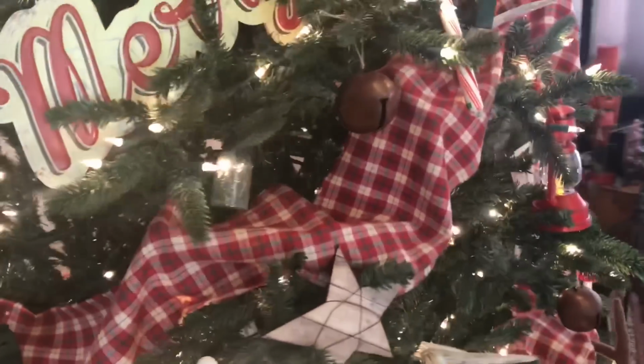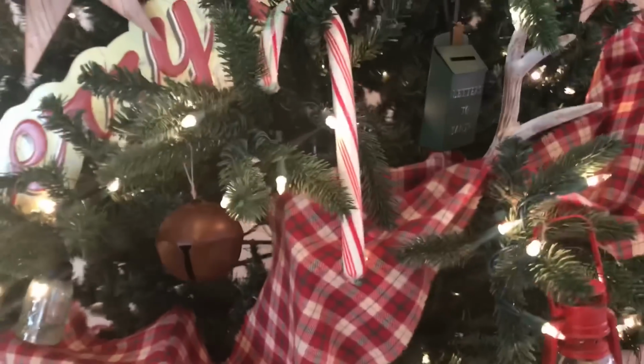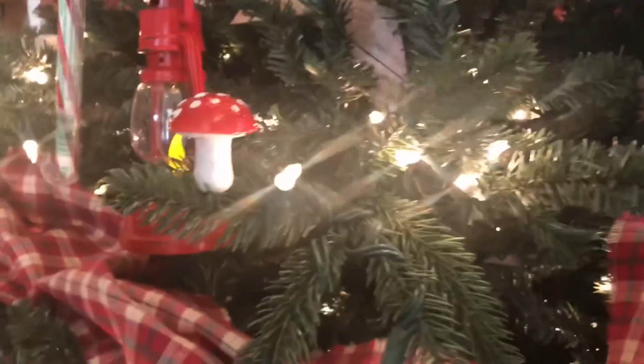And the garland is actually fabric that I purchased from, I believe, Joann's. And just ripped, tore up, and then I added the end to end. So let me also show you the little mushrooms.